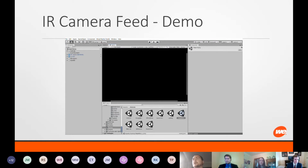So here we're going to have a demo now that the server is turned off, what the inspector will see when trying to run the IR camera feed. So we're going to run the test feed.